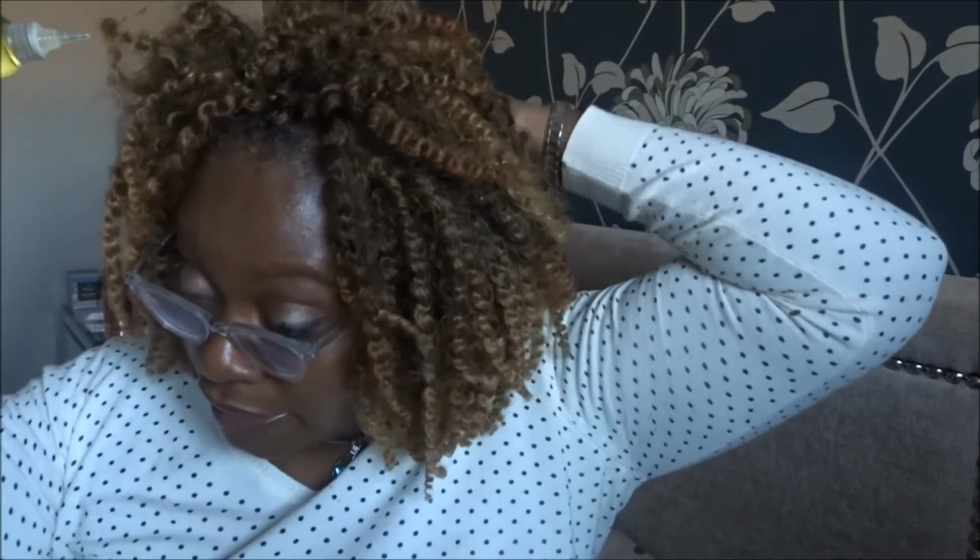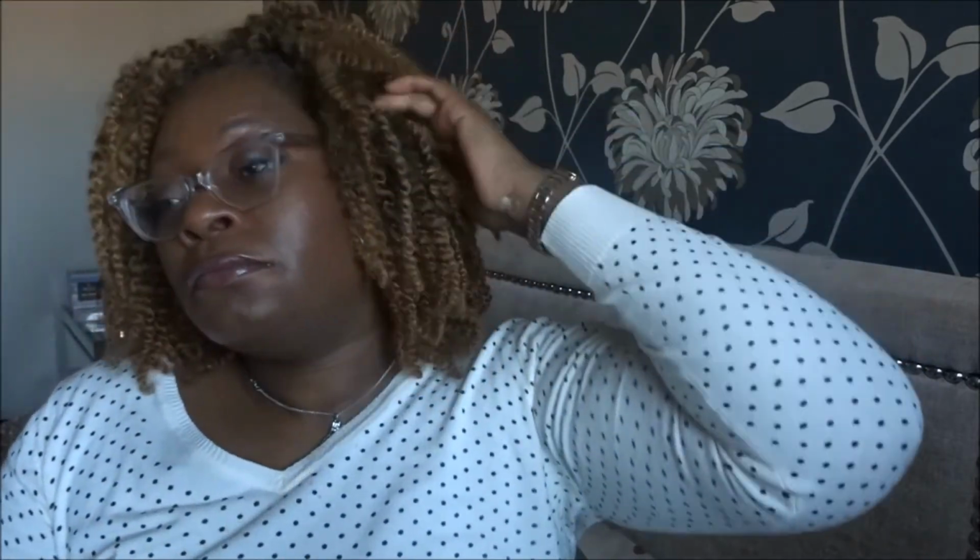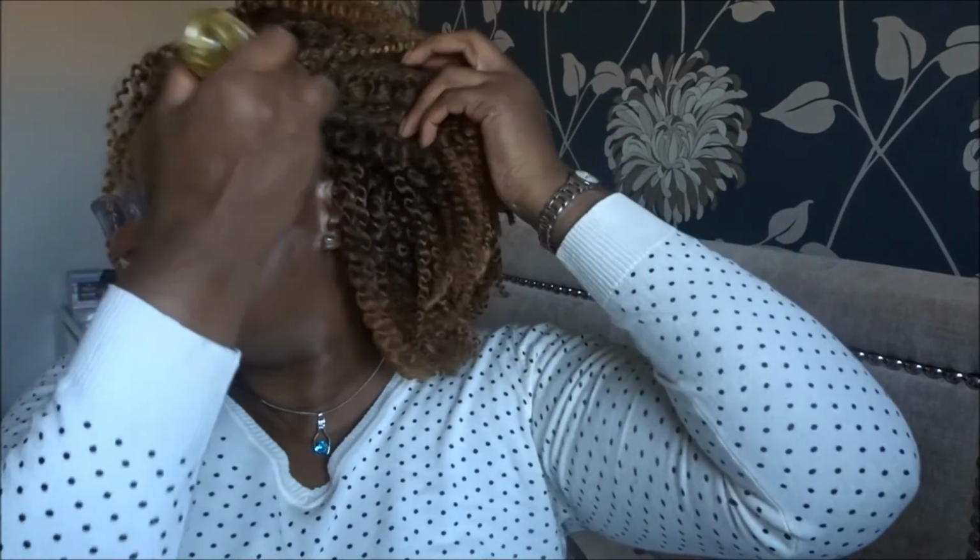Ooh. It comes out quite fast. It's quite a thin oil, so be aware of that. Special attention to my edges because I haven't got any.